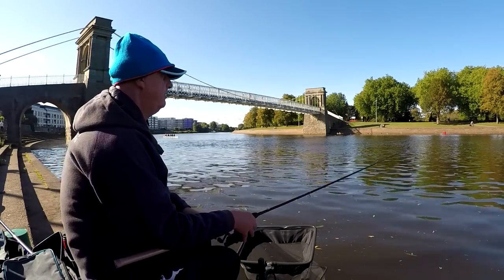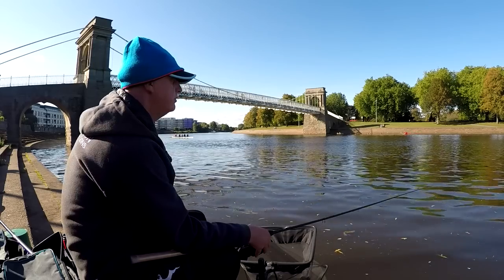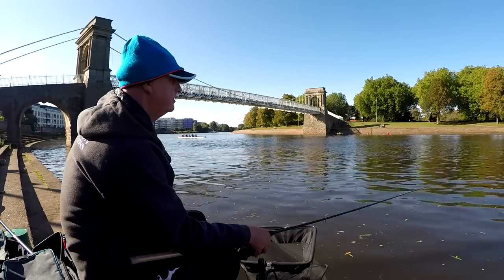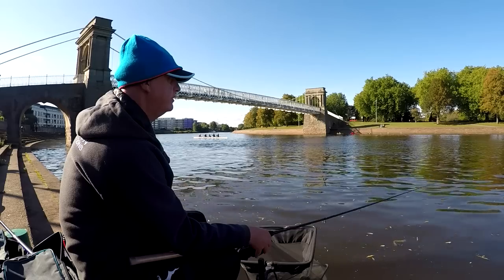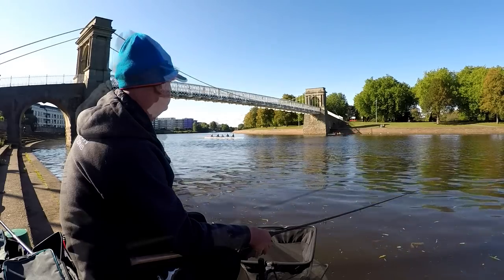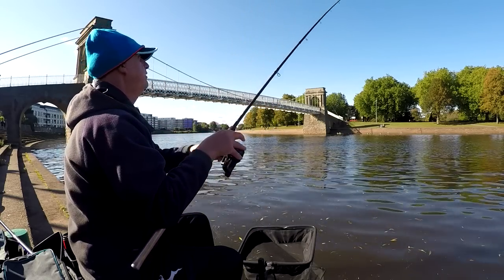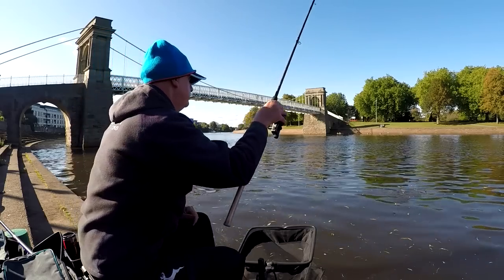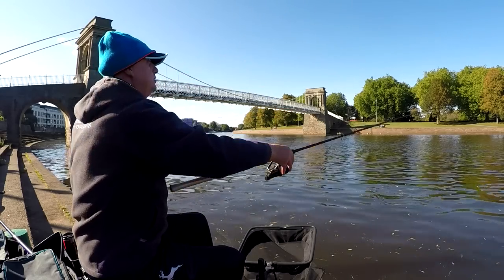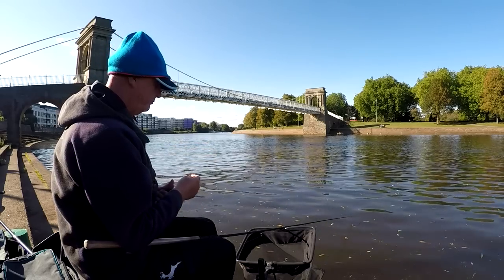Because it's autumn, there's lots of leaves on the water as well, but having a heavy rig, bulk system, it helps get the rig through the leaves. Especially in the backwater, it's full of leaves. Still picking roach up. It's nearly 12 o'clock now and had a lovely morning's fishing.